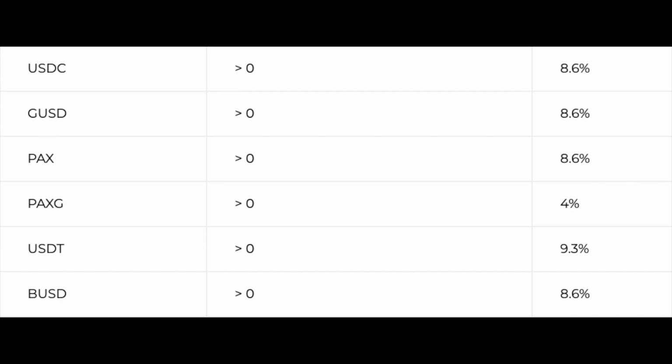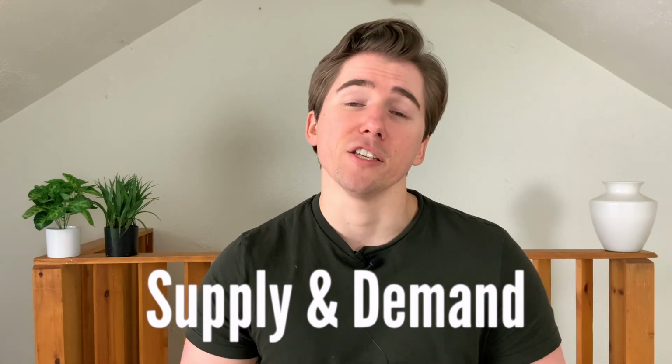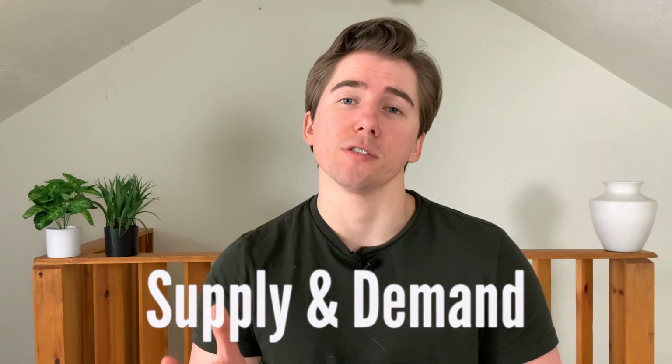And this higher APR that you're receiving from these stablecoins in comparison to Bitcoin and Ethereum is probably due to supply and demand. This interest that you're paid is generated by lending out your cryptocurrency, and since there's more people that are willing to borrow stablecoins right now than there is people willing to lend their stablecoin, you'll get paid a higher percent APR. But you're not lending this money out to just anyone and everyone. BlockFi only lends your cryptocurrency out to trusted institutions and corporate borrowers.